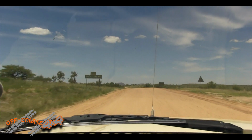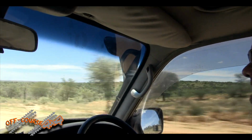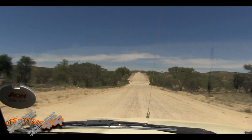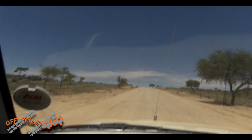The terrain consists of thorn trees and fairly covered grassland, which will decline in density as I travel further towards the desert. Every so often, dry river crossings with narrow bridges appear and should be crossed with great caution.